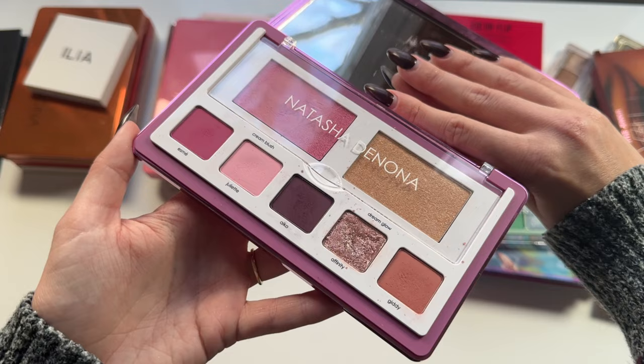Oh my god, my Pat McGrath Mothership collection. I have 5 eyeshadow palettes out of however many, 11 motherships, and the reason being is that I just don't want any others. I just don't like the other color stories. They're all pink, so I don't need them. This is all I need, unless next year in 2024, she comes out with something colorful. Fingers crossed.